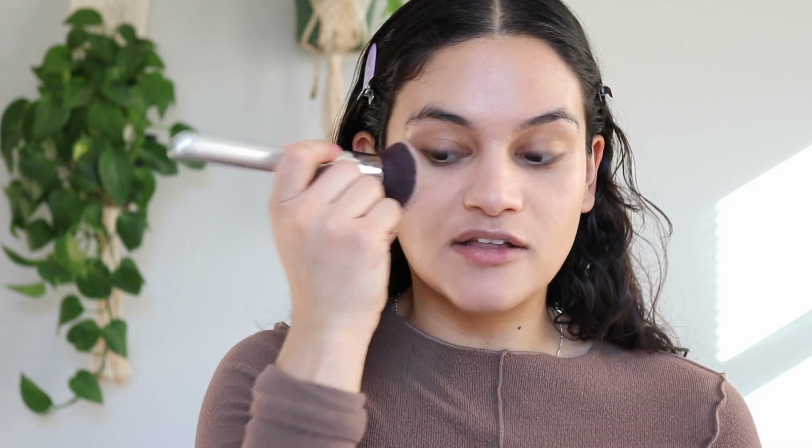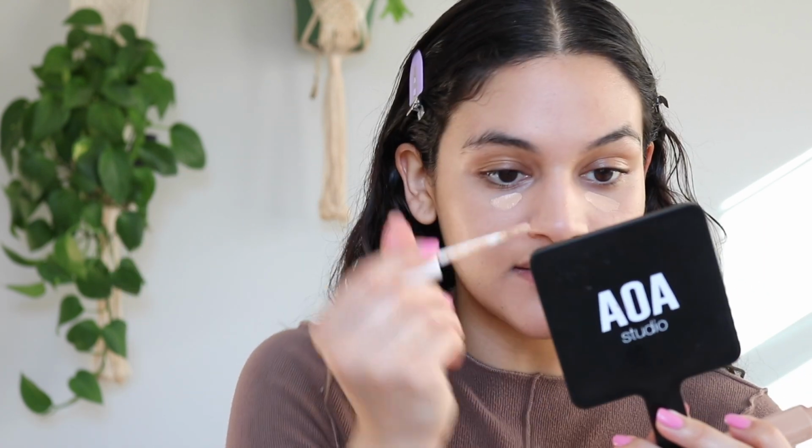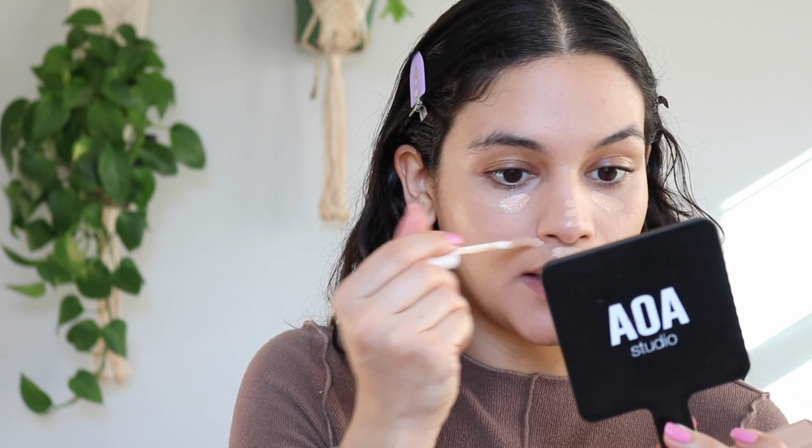But yeah, as you can see, it's just seriously perfected the skin so much. It's left this really natural matte finish on the skin. I am going to go in today with the Fenty Beauty Concealer, and I wear mine in the shade 280. I'm just taking a tiny bit of that concealer right underneath the eyes. I'm just going to do a little bit on the nose and around my mouth area.